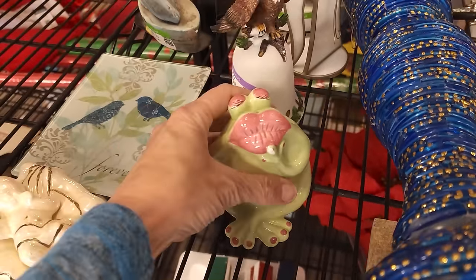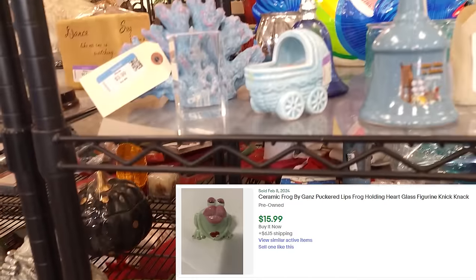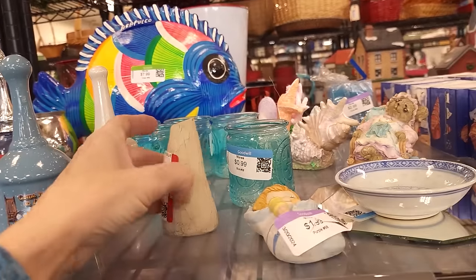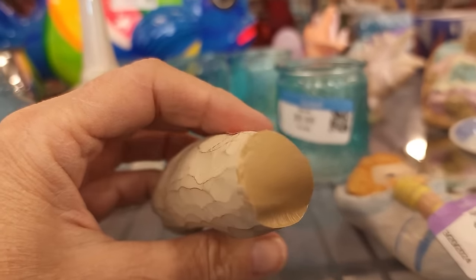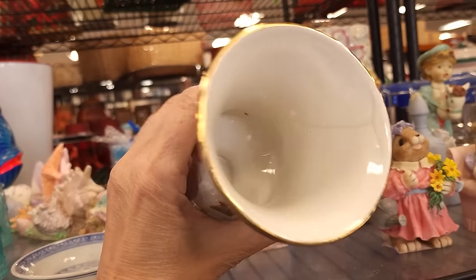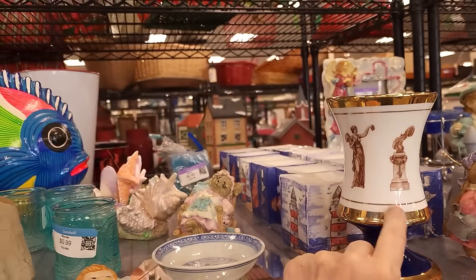Oh my gosh. Look at her. That's pretty awesome. But we will leave her. See what else. Oh, that's a very broken willow tree. I mean, if you ever wanted to see what the inside of a willow tree looks like. You know, the figurine, not the tree. That is broken resin. Oh, very cracked. No name. Kind of cool. Wish you weren't broken.